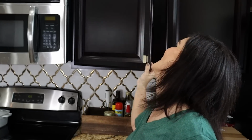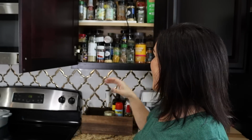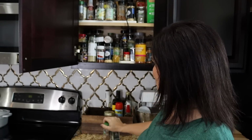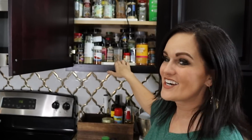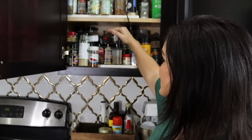Okay, so here's another issue that I am having. You're seeing all of my skeletons in the closet. I have so many spices. A lot of them I'm not even using. I'm gonna move a couple things so you can see. I actually did make an attempt to organize in here, and I had these wonderful spice shelves that tier up, which is awesome, and I am gonna keep those.